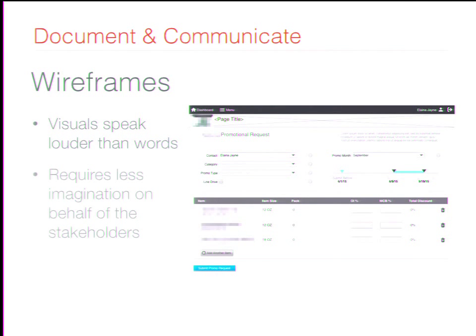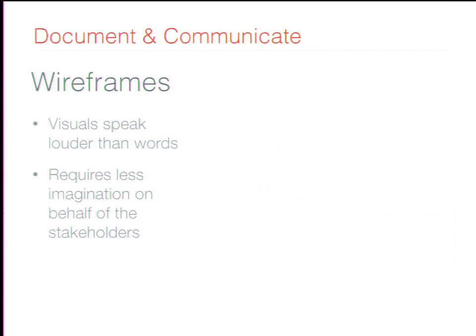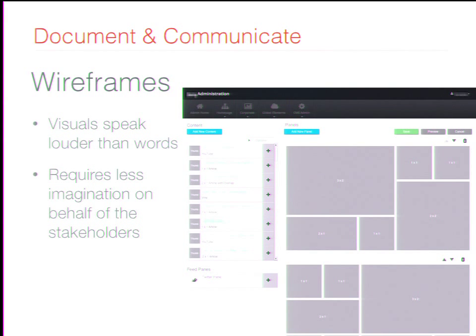So moving on to wireframes. This is our equivalent of storyboarding. When we break out the wireframes at Metal Toad, hands down, we get the best feedback of any of our other tools, the highest quality and quantity of comments from our stakeholders.